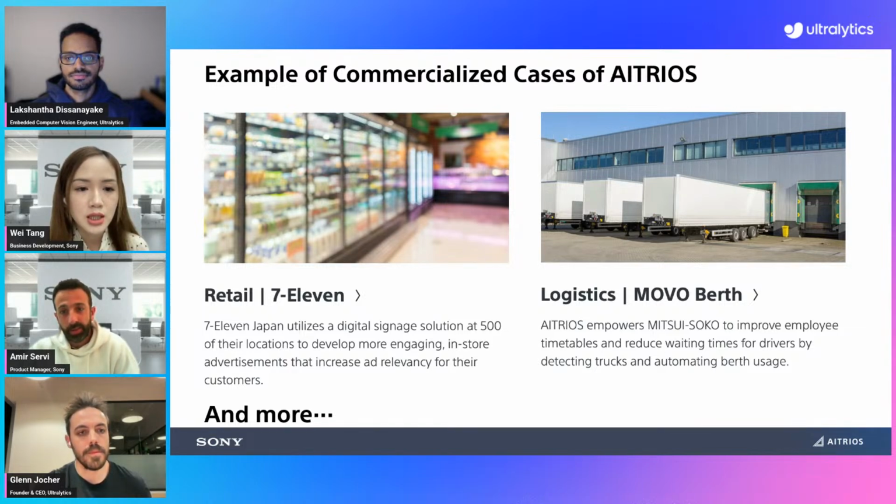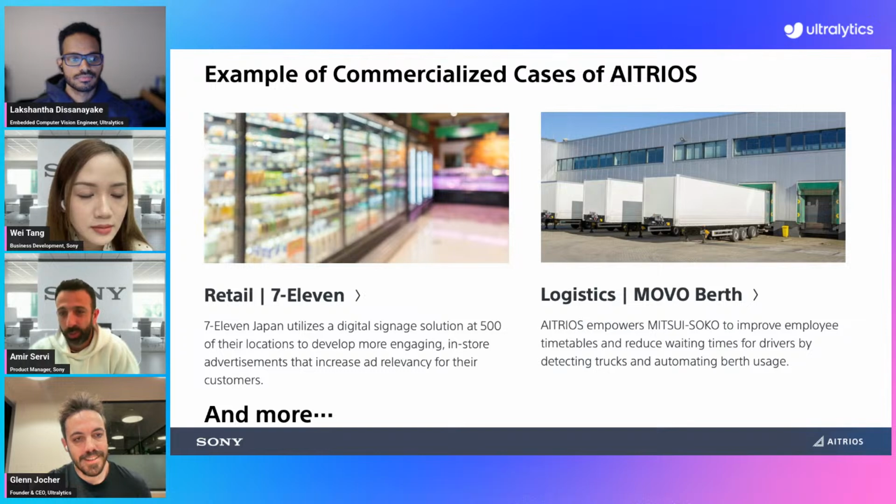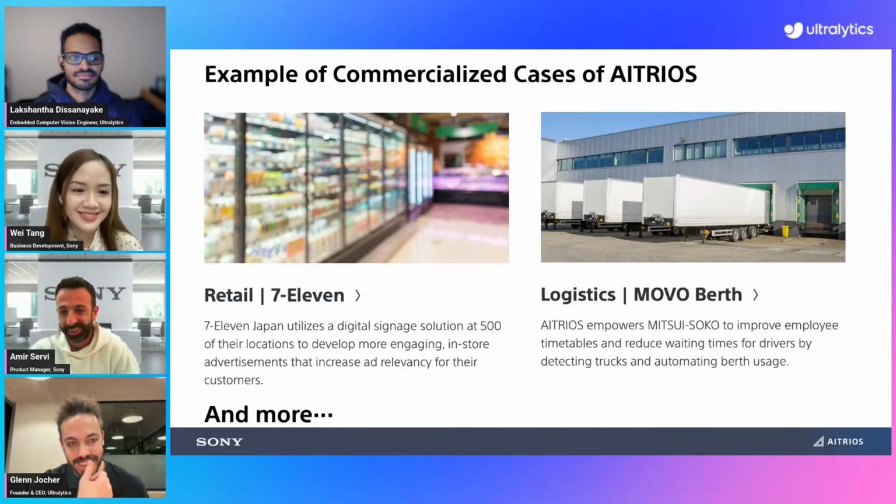So this is one interesting use case. Essentially, they're doing Google Analytics on brick and mortar. Yeah, exactly, that's the TLDR version.